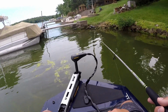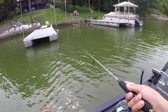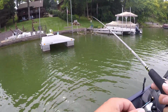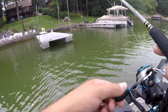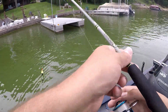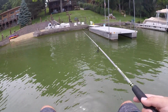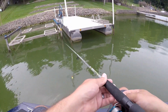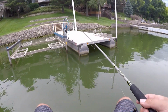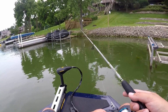I wonder if I can get some big bites with this thing. There was a hit. Man, they're smashing this little fly. Probably a lot of the hits are bluegill, but you can see the bass will munch it too, though. Here, fishy. Oh, yeah, right by the dock. Nice little bug.